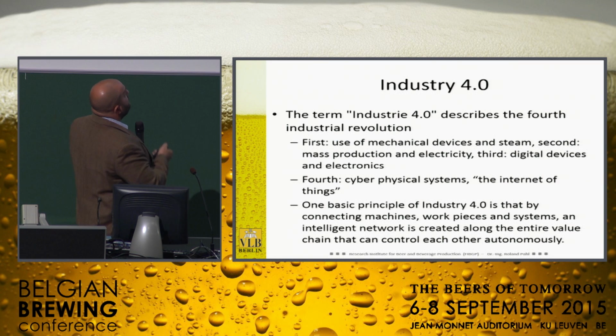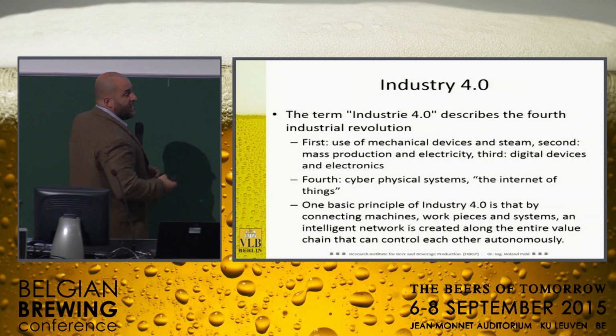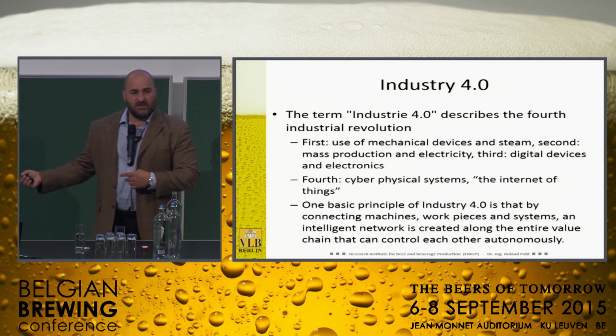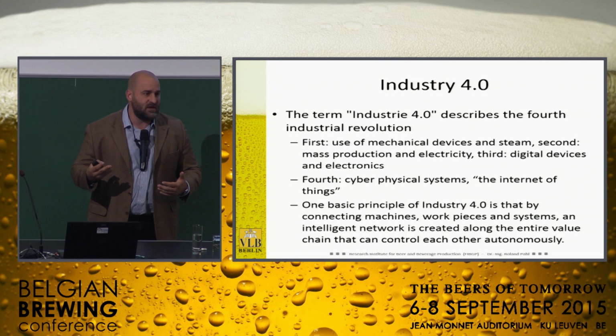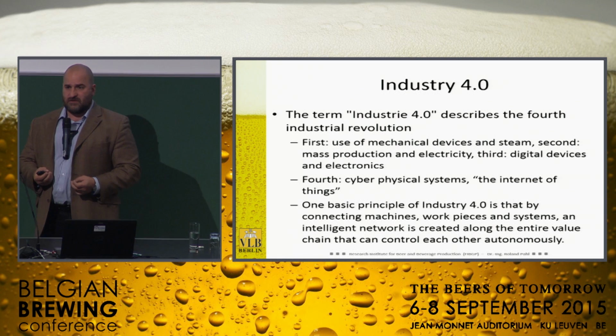It's the fourth industrial revolution, implementing cyber-physical systems, the Internet of Things, where machines, workpieces, and systems are connected in an intelligent network, and they communicate and improve processes. If you imagine that for the direct printing, then this is obviously where we're going to see that probably first in the brewery. And the opportunities of that are huge.